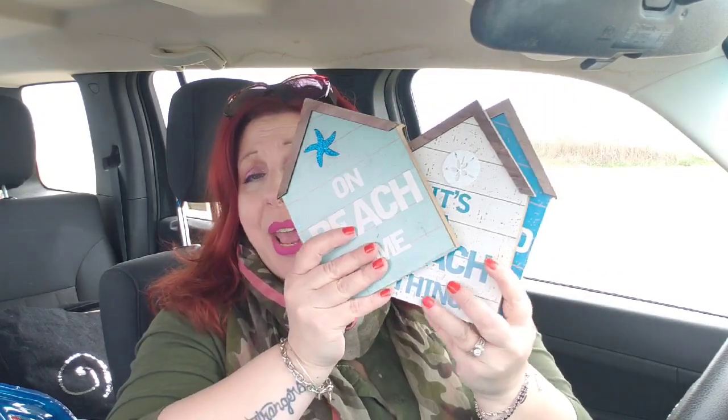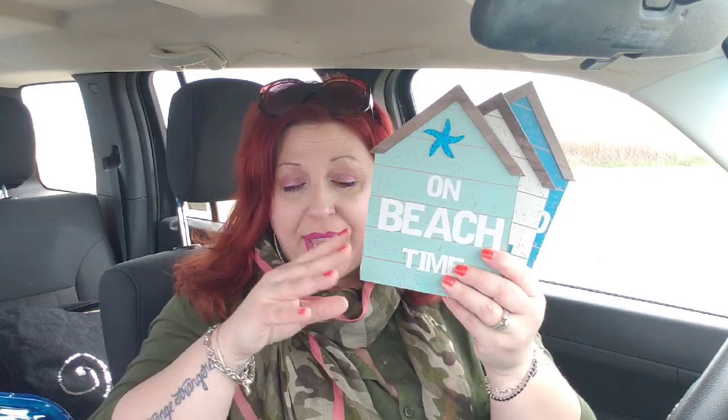And the next items that I picked up are these, and they're gorgeous. They're going inside my fireplace with lots of candles. I'm going to put these beachy things, which I'm about to show you guys, inside of my fireplace with these signs and candles, and I'm going to burn them at different heights, and it's going to look fantastic. I love these. This says on beach time.